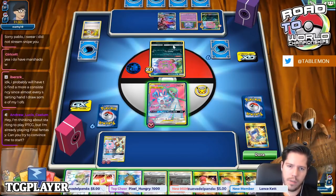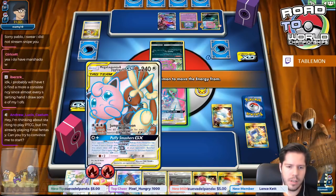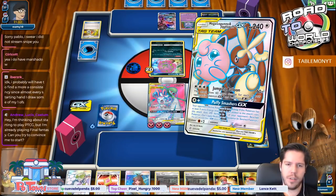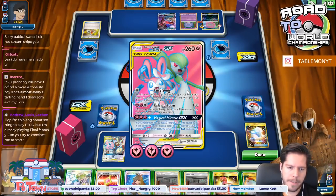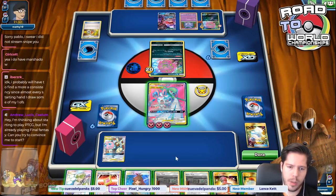What does Gengar even do? I generally don't remember what Gengar does. Does it place 4 damage counters or is it 6? If it's 4, then I'm in trouble. If it's 4, then I am in trouble.